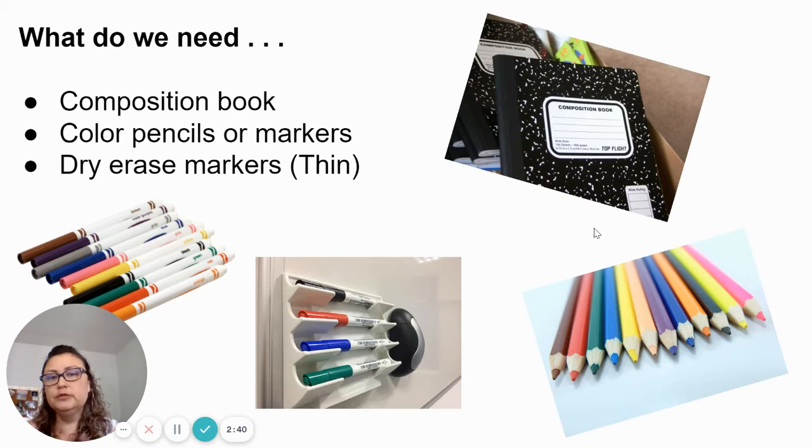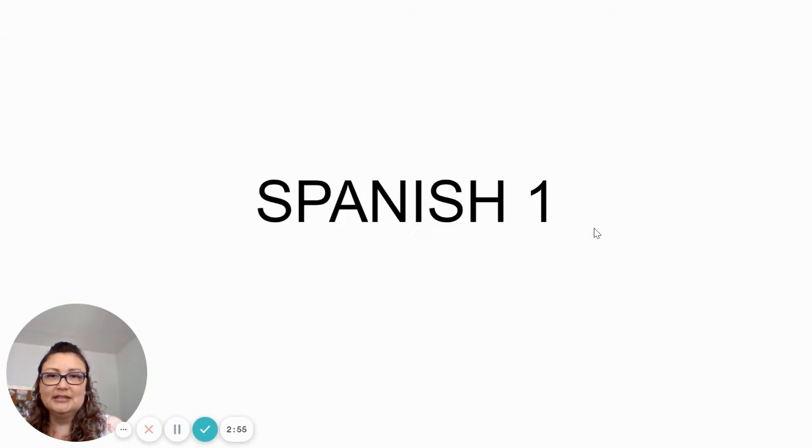and what they're doing. We use a lot of markers, color pencils when we do projects, and then dry erase markers for our little whiteboards when we're doing activities that have to do with responding in the target language.